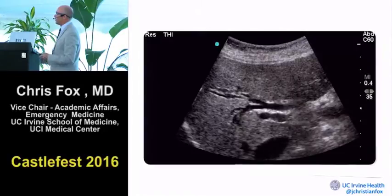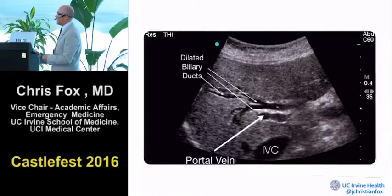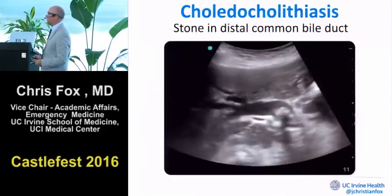So again, if I was to just walk you through this anatomy on the still image, there's something wrong in this patient's liver. You see all these intrahepatic ductal dilatations going on, right? So that's the IVC. It's always the most posterior thing on the screen. I see the hyperechoic walls of my portal vein, and then above it is my common bile duct, and all these little tributaries are all dilated out, intrahepatic ductal dilatation on that patient.